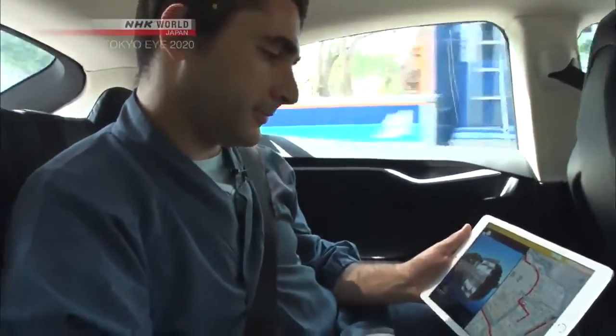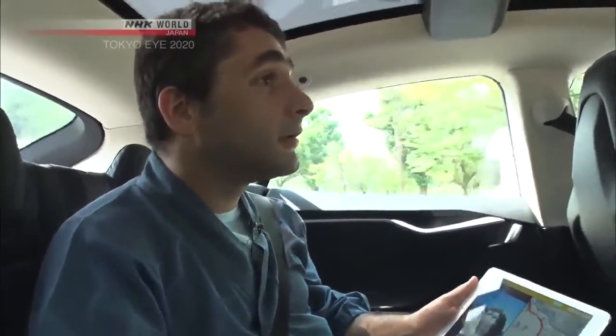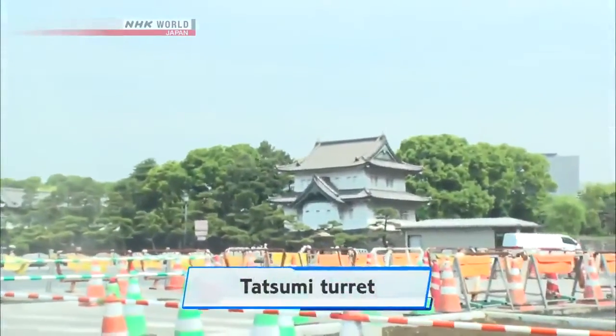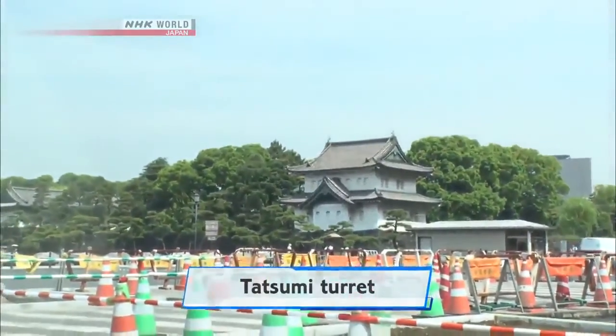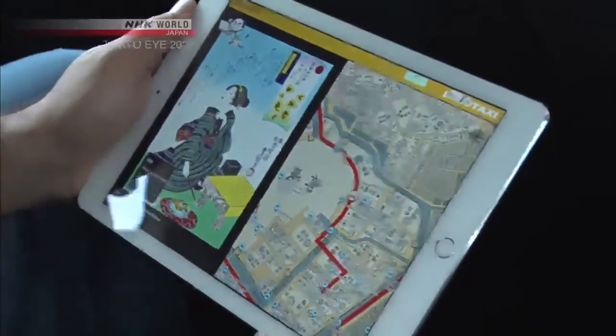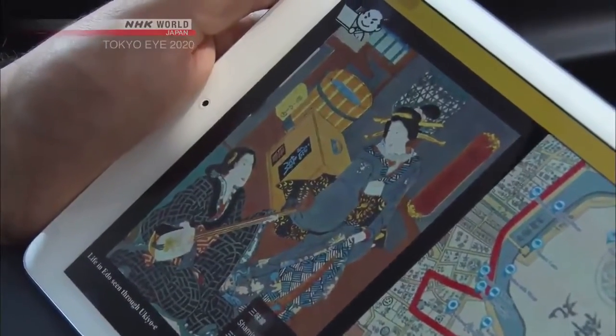And when the taxi approaches a point of interest, it fills in the user on all the historical details. The white turret that you see after taking a right turn is the Tatsumi turret. There were 20 turrets surrounding Edo Castle. However, this is one of the 3 that still remain. The tour covers about 20 points of interest, from the sites of historical mansions to ancient temples and shrines. Meanwhile, the screen displays woodblock prints from the period, giving riders a sense of Edo life.